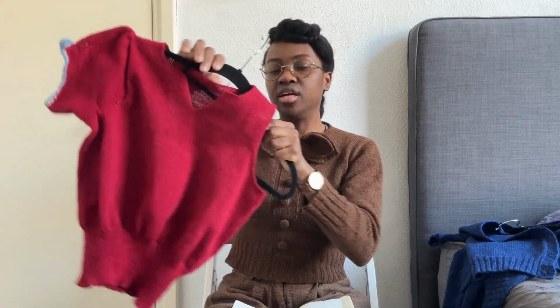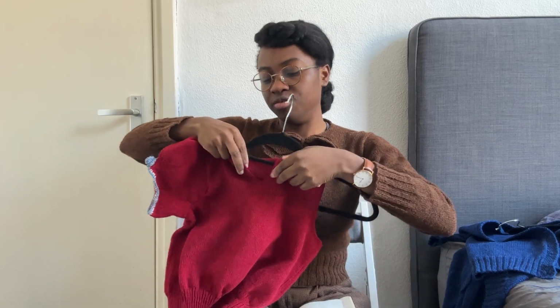This one doesn't use any closures. Usually there are closures with vintage knitwear, like hook and eye, buttons or zips, because it's so close fitting, your head can't really get in there without a nice big opening. But with this one, actually, you have this V shape here. Well, actually, it's not a V shape. It's just a slit, essentially. But yeah, there's going to be a bow tie all around here, so there's actually no need for closure.